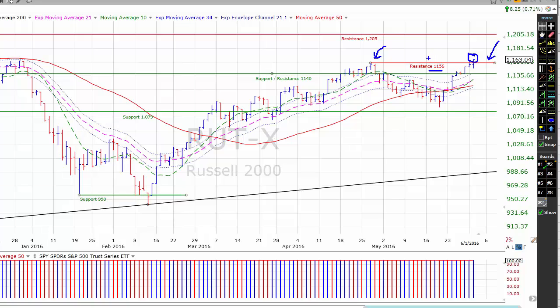If we can hold that area, the next significant area of resistance for the Russell is the 1205 range. The fact that the Russell broke out of this resistance area I think is bullish for the rest of the indices that we follow. But it's only bullish as, like I said, we can hold this area of support. Let's take a look at the Nasdaq Composite.